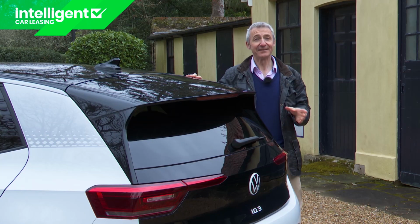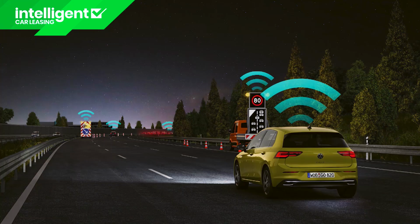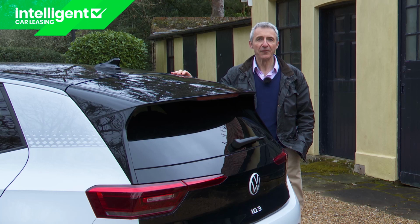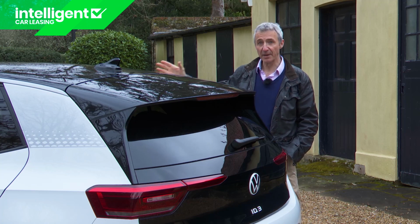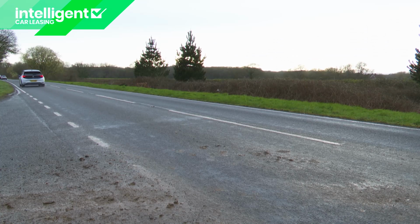Another clever standard integrated feature is Car2X, a system which communicates wirelessly with other Car2X enabled vehicles using Wi-Fi technology so as to share information and to brief your ID.3's electronic systems automatically on traffic updates. So for example, if you're stuck in a traffic jam, the system will know before you do when the end of the jam is coming up and it'll get the adaptive cruise control ready to resume cruising speeds.